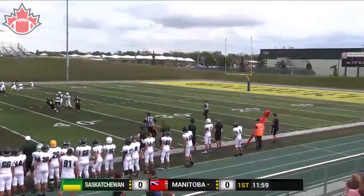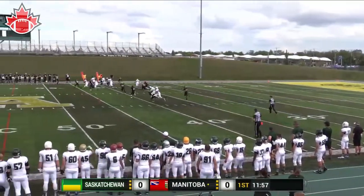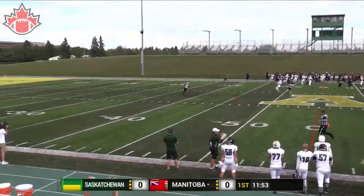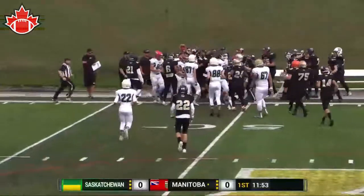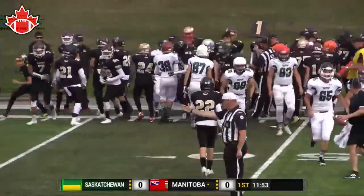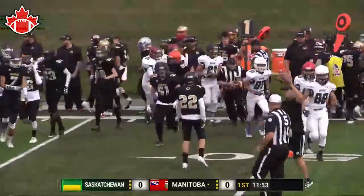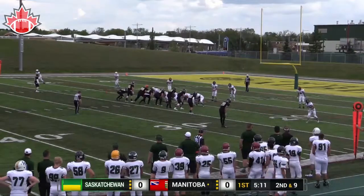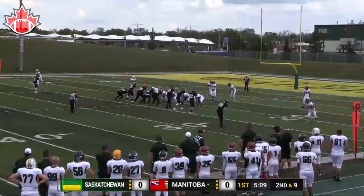Kickoff fielded at the 25. Return's got room down the far sideline. That's number 24, Justin Park, the Centennial Chargers out of Saskatoon with the big return. Offside. 2nd and 18, Saskatchewan. 2-yard gain for Miller on the play.